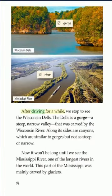After driving for a while, we stop to see the Wisconsin Dells. The Dells is a gorge, a steep, narrow valley that was carved by the Wisconsin River. Along its sides are canyons, which are similar to gorges, but not as steep or narrow. Now it won't be long until we see the Mississippi River, one of the longest rivers in the world. This part of the Mississippi was mainly carved by glaciers.